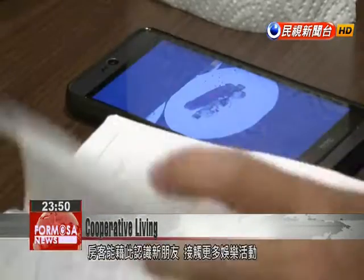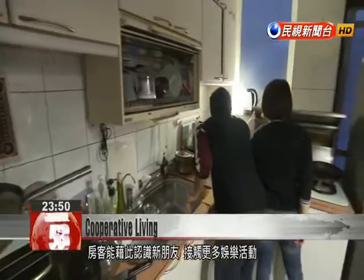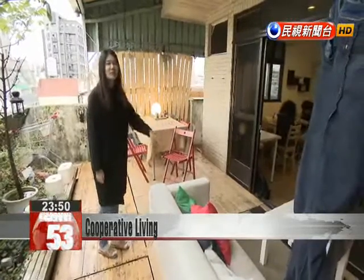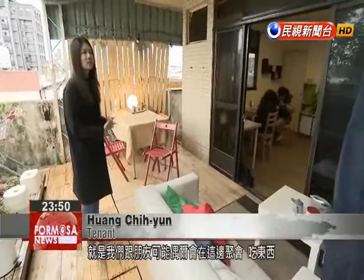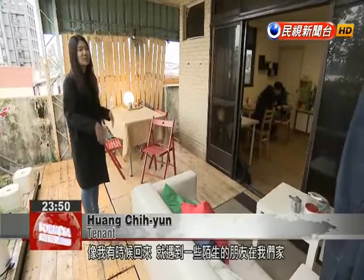This allows tenants the opportunity to meet more outsiders who can become new friends or lead to more engagement in recreational activities. And all of the income generated by the space can be used to help keep the monthly rents of tenants relatively cheap. This is our common space. We may occasionally meet friends here or eat something, and it can also be rented out. Sometimes when I come home, I'll encounter some strange people here.